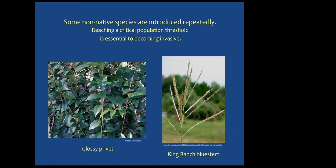Reaching a critical population threshold is essential to becoming invasive. Some invasive species established through multiple introductions via repurposing. King Ranch and Clayburgh bluestem grasses were originally brought in to serve as forage for cattle during drought conditions. They're not very nutritious and the cows don't care for them much. However, it grows well. So TxDOT later adopted it for a few years during the 50s and 60s and sowed it along Texas highways for erosion control.